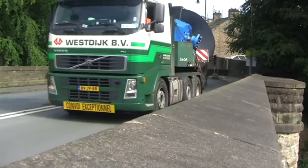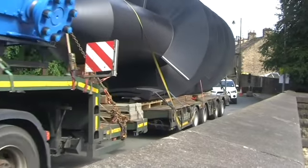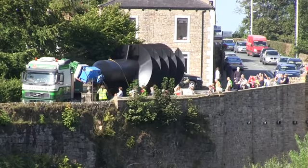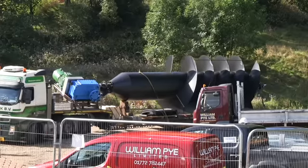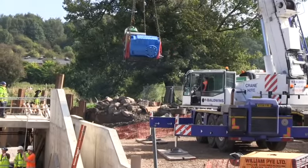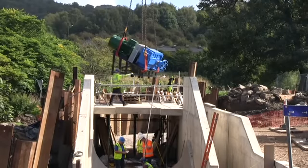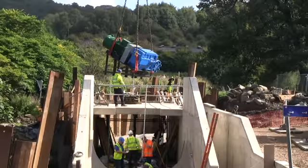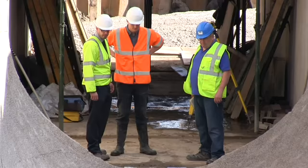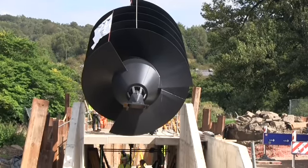A momentous day on the 2nd of September, just 16 weeks into the build, when the 13-ton Archimedean screw arrived on a low loader after being shipped from Holland. First off, the generator and gearbox. Then the screw, slung at an angle of 22 degrees so that it could be lowered precisely onto its bearings.